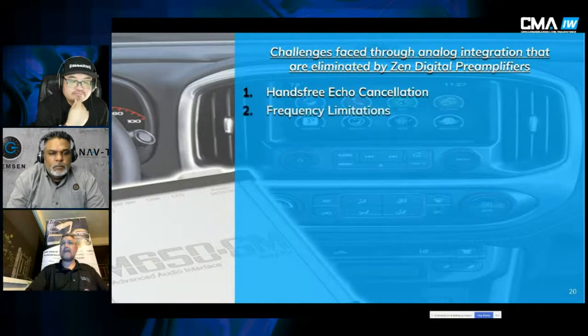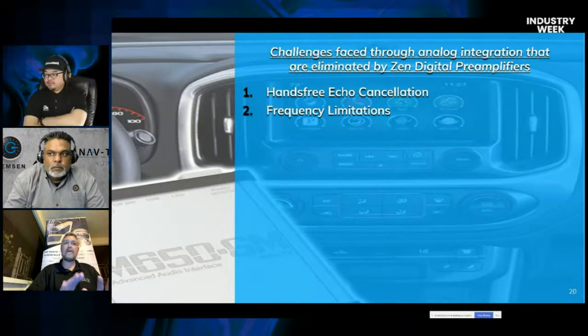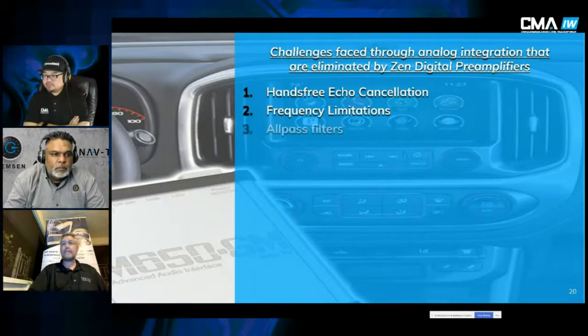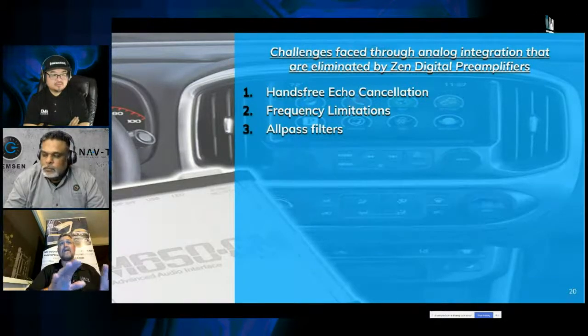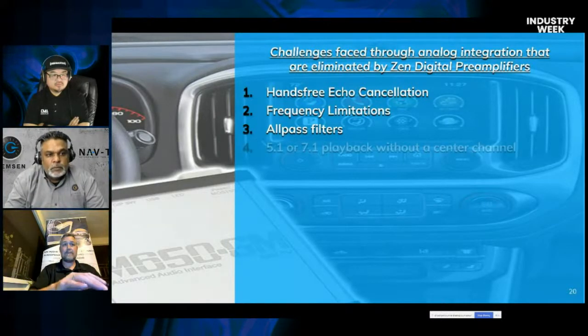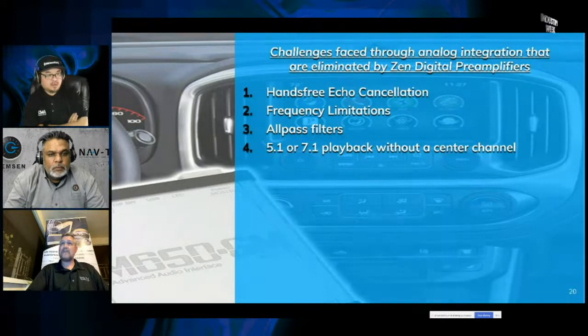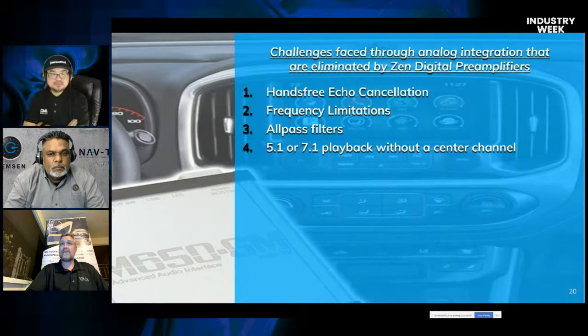Frequency limitations. You have crossovers. You have a bunch of different stuff that the factory amplifier may be doing to the system that you can't change. You have all-pass filters, which are frequency-dependent filters. Besides this technology of digital preamplifiers, there's no way around this, guys. What happens if you have a radio that has either a Dolby or a DTS playback using the center channel for vocals and your aftermarket system leaves the center channel out?